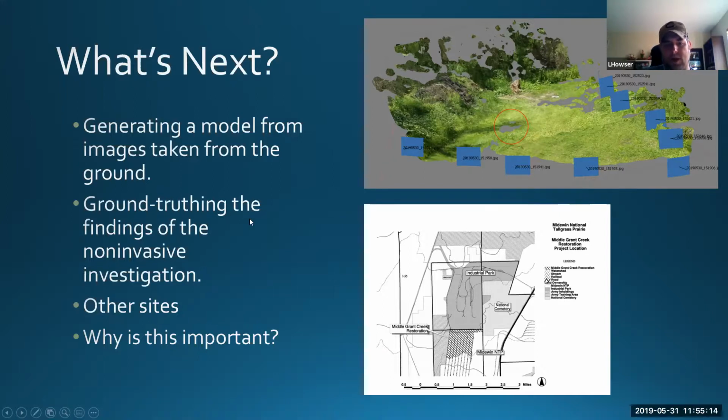So we have all this non-invasive work done, but to see if there's any truth to it, I'm going to have to dig in the ground. So in 2020, I've already talked to the Mactown Living History and the Winnebago Forest Preserve. And for 2020, we're probably going to excavate in this area to see what's going on. So even if we don't find a burial or bodies, we can see what type of disturbance there is, look at the soil profile.